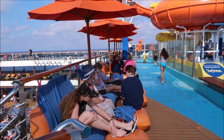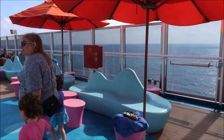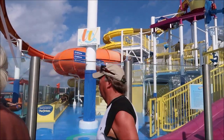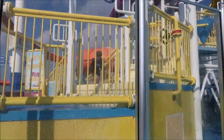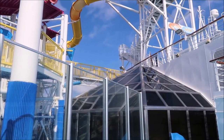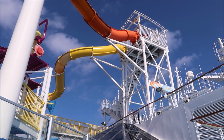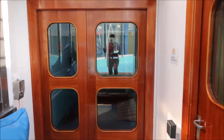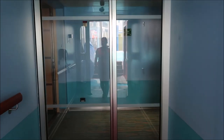This great plastic seating all the way around so you can watch your kids play here and here. Climb up, get in line with the slide, and go on down. Okay, we're gonna head inside now. This is the spa area.